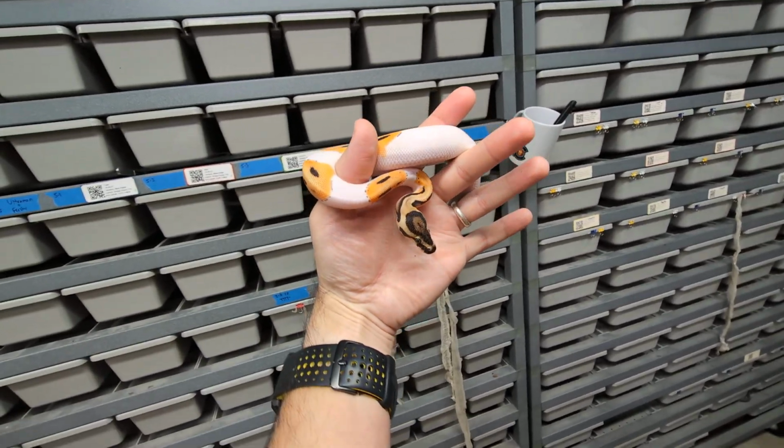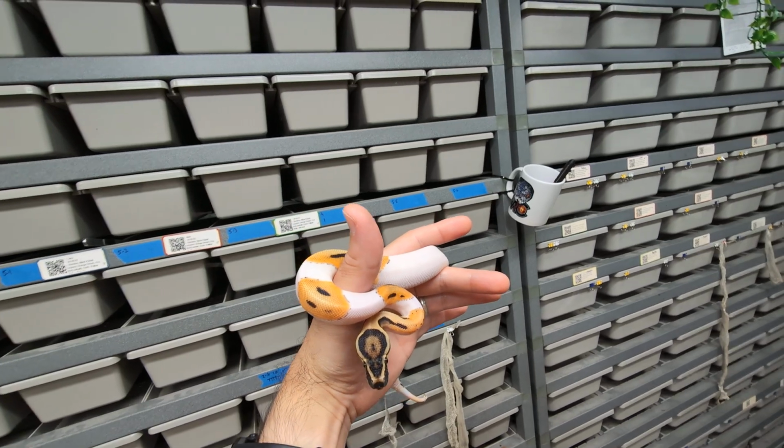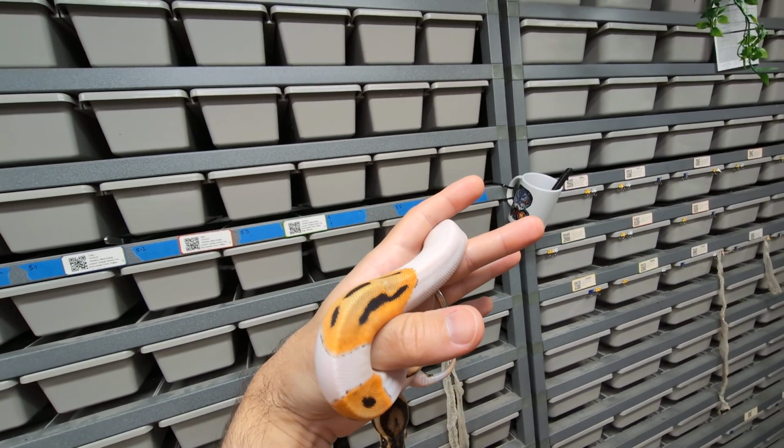Maybe somewhere down the line. If I do, I will absolutely put in that listing that he was a very picky eater for the first 6 months of his life. He did not want to eat anything.